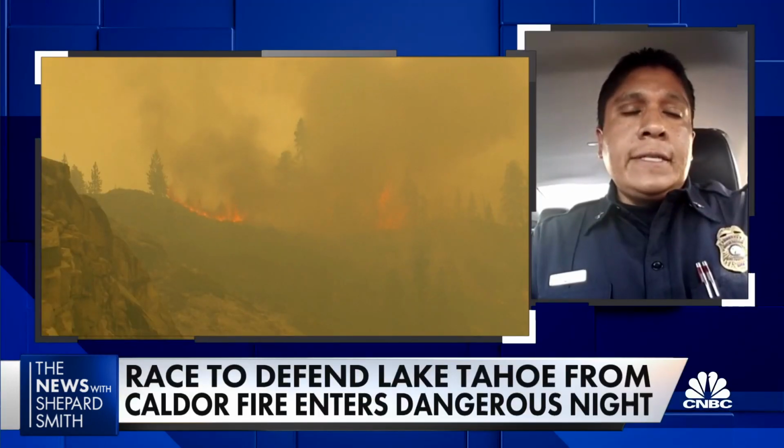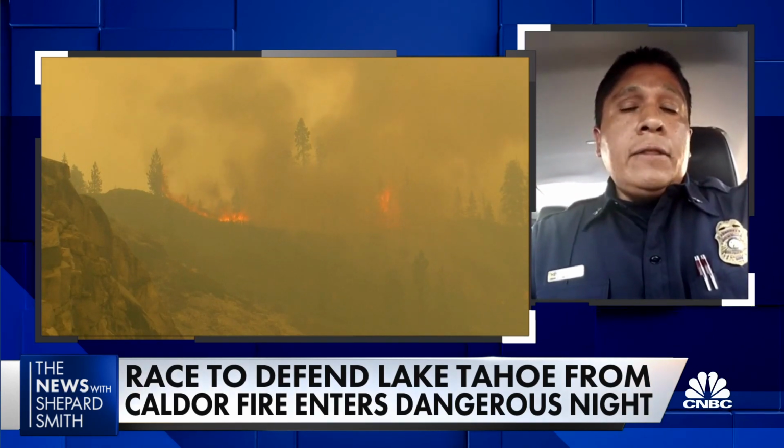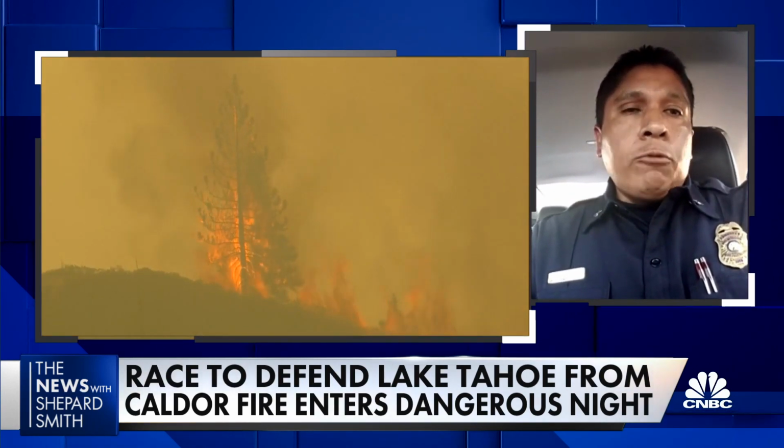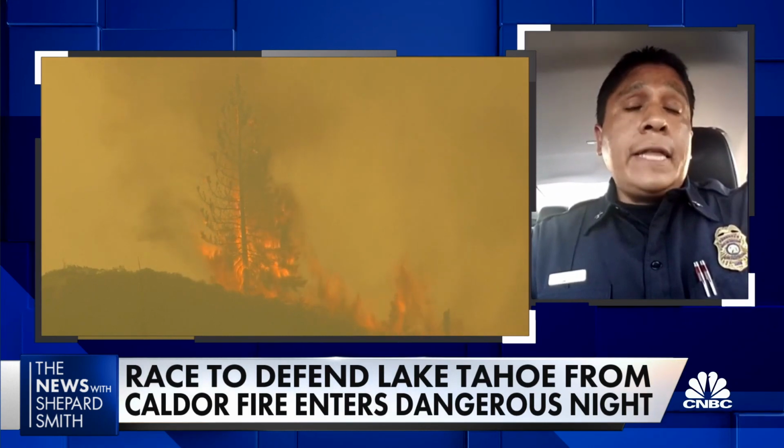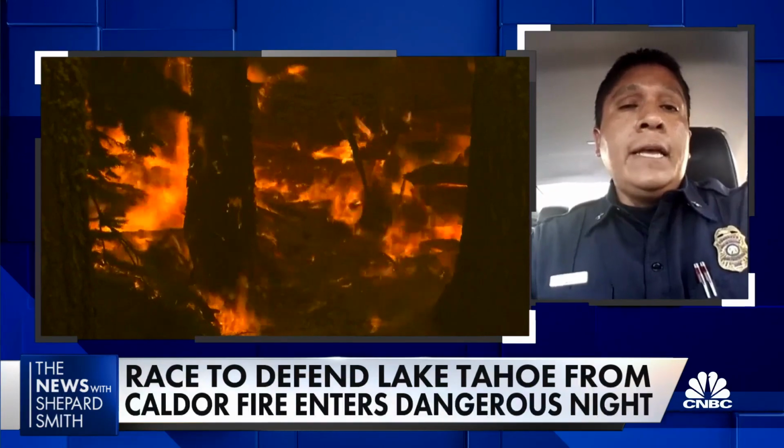Everything has lined up, perfect recipe for a major fire like this. The topography is very steep, very rugged terrain. The winds have been strong. We're currently in a red flag warning, which is set to expire tonight. So hopefully that'll bring some relief. But we've been having gusts up to 35, 40 miles per hour at the top of the ridge tops. The winds are aligning perfectly with the canyons, which is really pushing the fire at a fast rate of spread.